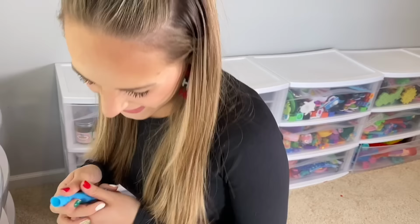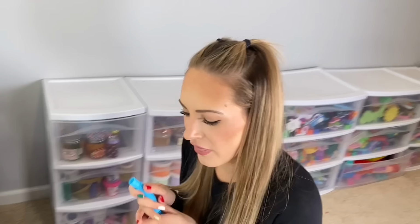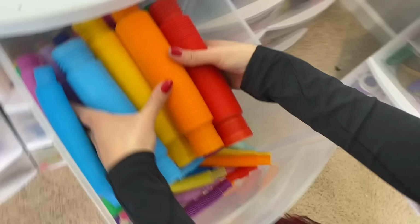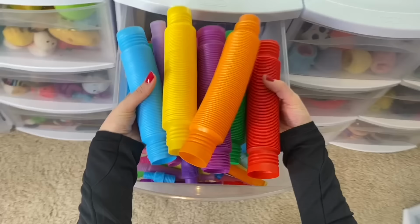These are pretty cool. These are like OG fidgets. I haven't got a pop tube in a really, really long time. I kind of just forgot about them. Like when I do videos on TikTok and YouTube shorts about my fidget collection, I'm always showing the really wacky weird ones, especially for the emoji challenges. So I kind of forgot about these. They're so much fun. Look at all of the colors in here. That's my favorite part about it.